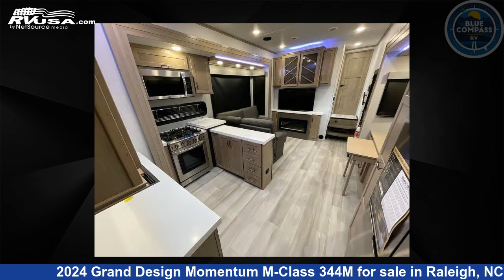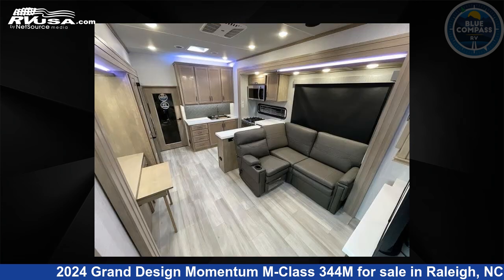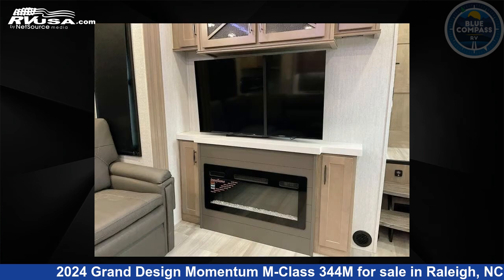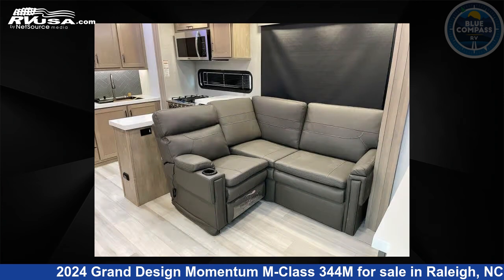This new Grand Design is 39 feet 0 inches in length and features sleeps 5, slide-out, and 140 gallons fresh water capacity. The floor plan layout of this toy hauler features bath and a half, front bedroom, loft, 2 entry/exit doors.